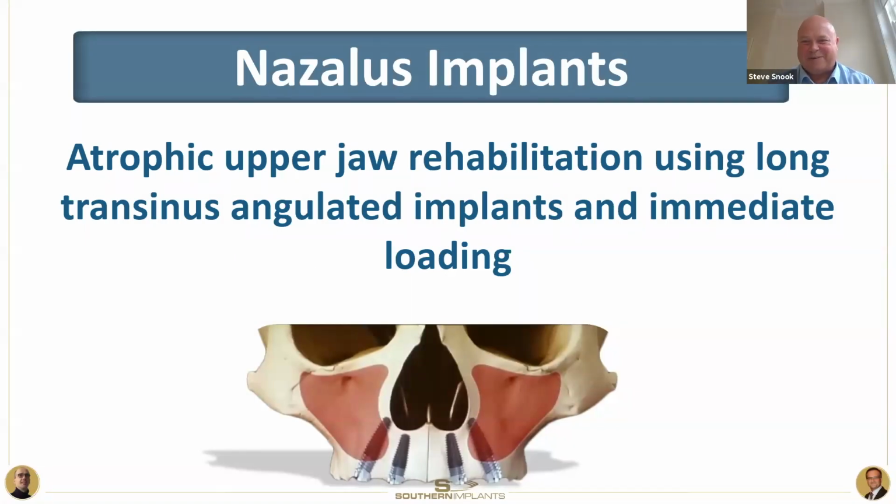I'm very excited to be introducing my good friends from Italy, Dr. Pietro Ferraris and Dr. Giovanni Nicoli. We were just having a bit of chat before this, and it's been a while since we saw each other, and it's just great to see them as always.